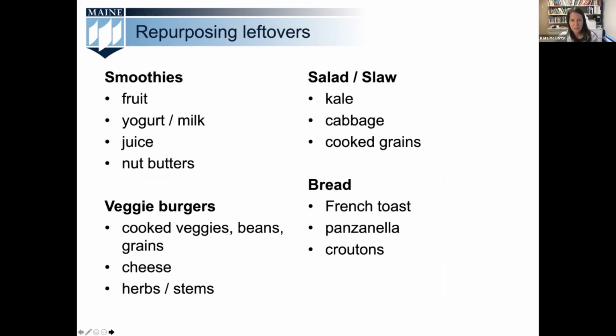All right, so moving on from leftovers, another thing that might be contributing to food waste in your home is some confusion around what's known as product dating.